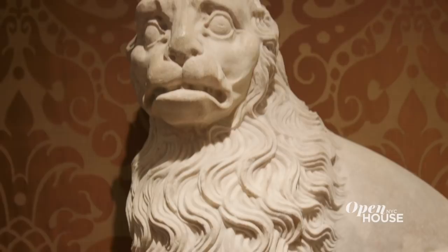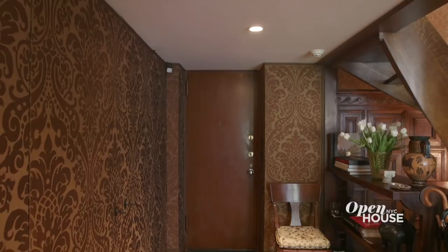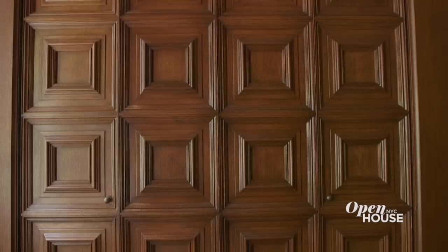So when you enter the home, you first come into what seems like a small, cozy, low-ceilinged entryway, but it opens up into this big, grand room. The first impression is, wow, look at the space. The massive fireplace, the coffered ceiling, the paneled walls, all that wonderful Stanford White Gilded Age history right before your eyes.